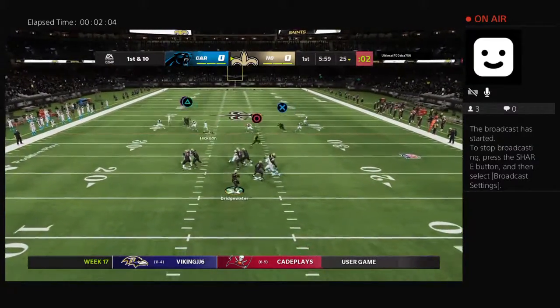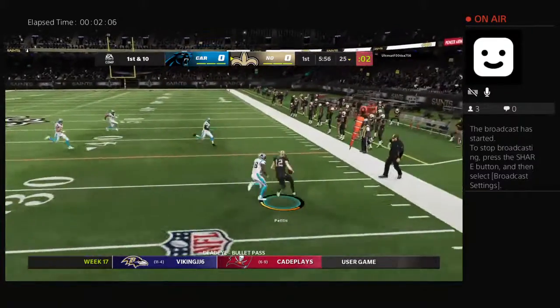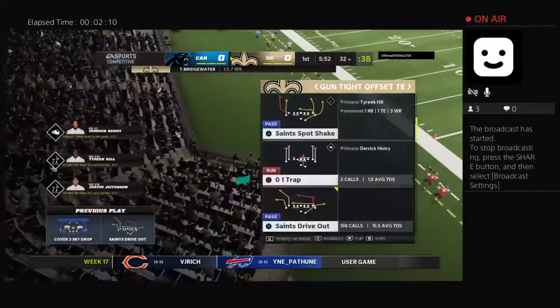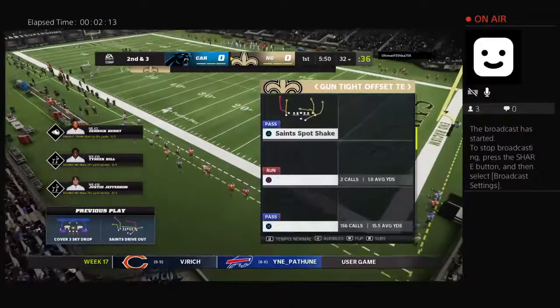On 1st and 10, Bridgewater. Looking to complete it to Pettis, and he's got him. And he's going to be dropped following a pickup of 7 past the 30 to the 32.